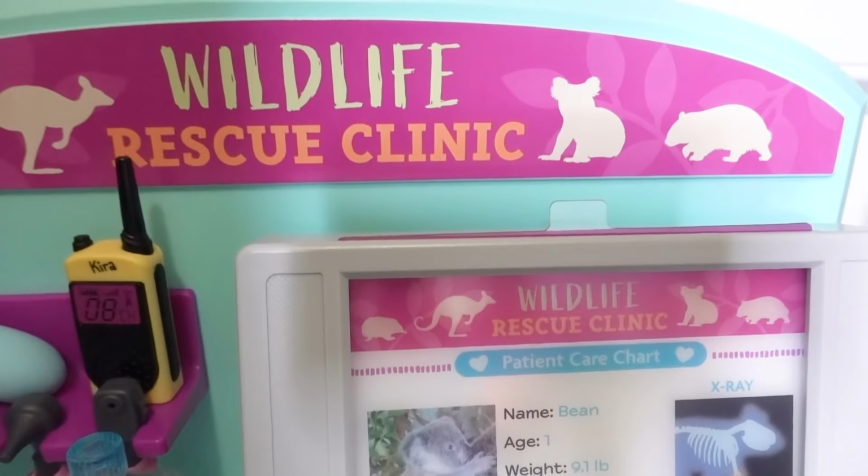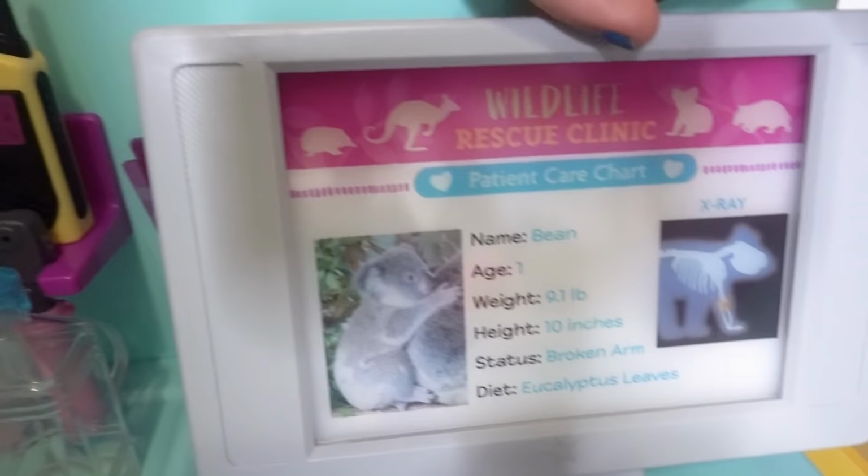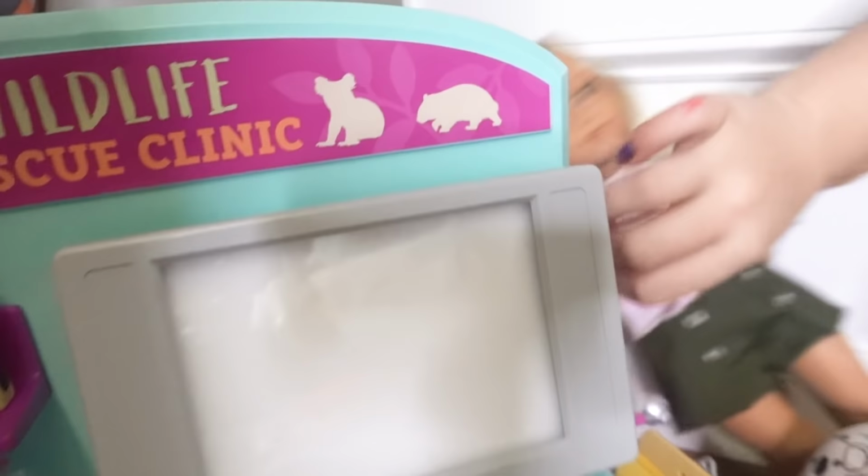Yeah, so there's a computer screen here and there's multiple ones to flip out, so you can put up different things on the screen. So we'll just show one more example. Put a different one in there. You knocked Kira over. Here, you can lay right there.